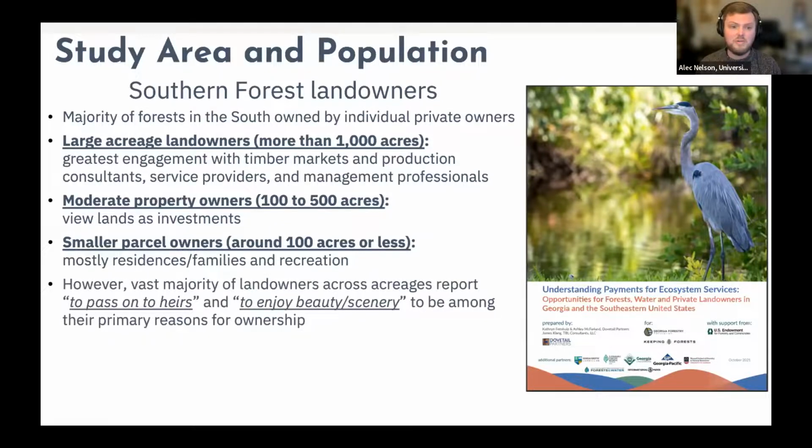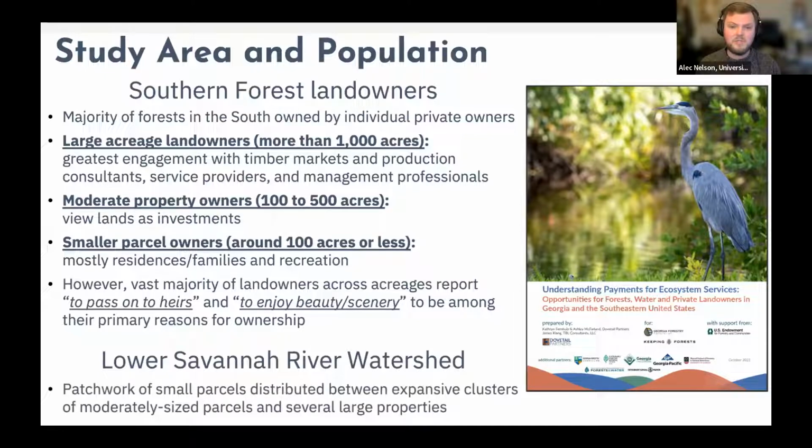However, a vast majority of landowners across the acreage all say that it's critical to them that they are able to pass on their property to their heirs, and also to enjoy the natural beauty and scenery of the land. So we focused our project on the lower Savannah River Watershed of both Georgia and South Carolina, which is comprised of a patchwork of small forest parcels distributed between expansive clusters of moderately sized parcels and several large properties. So it really is a diverse area when it comes to understanding these landowners.